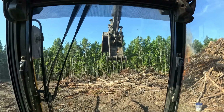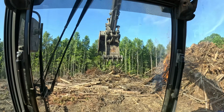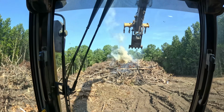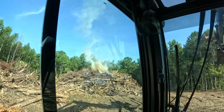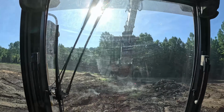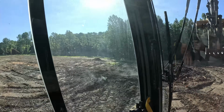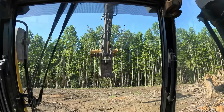I'm going to sit here and kind of keep putting a little bit of dry stuff on there and let it get going. This is going just like I planned it. It was pretty smoky there to start with, but it's getting nice and hot. Can't really see much off into the distance, and I was able to rake through that pile and get all that stuff over here onto this one.